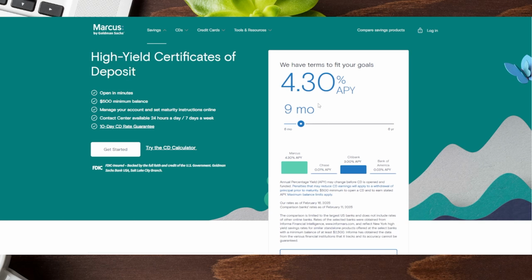So you can see here, the first one on this list is going to be with Marcus by Goldman Sachs. First and foremost, there is no monthly fee here. There are a variety of different CDs and terms. As you can see here, I'm kind of cycling through them. The 9-month rate seems to be the best at 4.3% APY. There is, however, a $500 minimum balance on this. You can actually see it right over here on screen.